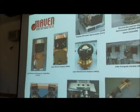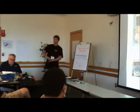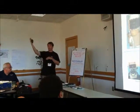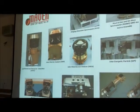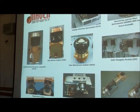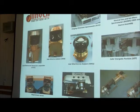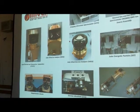And this is the one that's going to actually measure the ions getting accelerated at low altitudes up to escape velocity at high altitudes. And so this has a very wide energy range that can measure all the way down to thermal velocities of much less than a kilometer per second, all the way to hundreds of kilometers per second. So this is the one that's going to actually watch the ions getting stripped away and carried downstream.